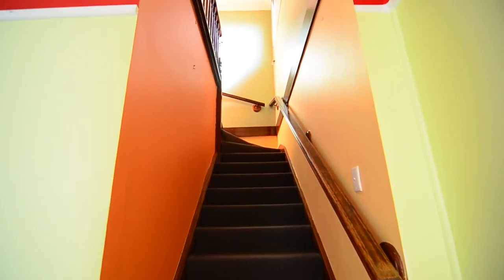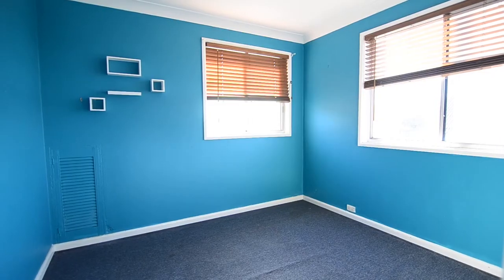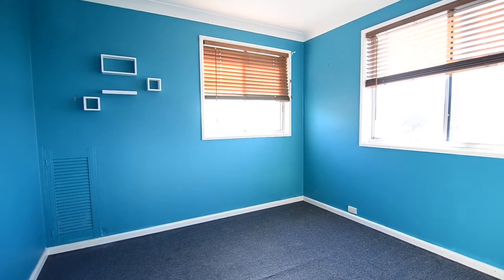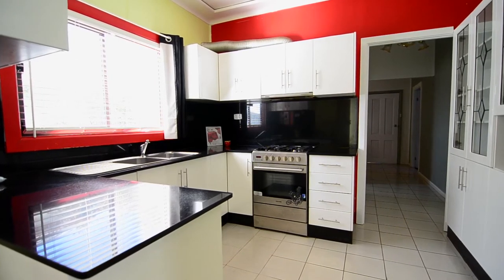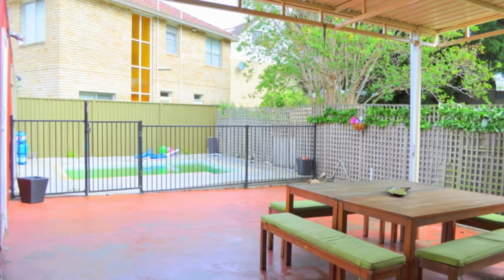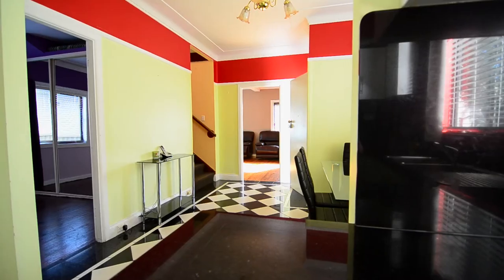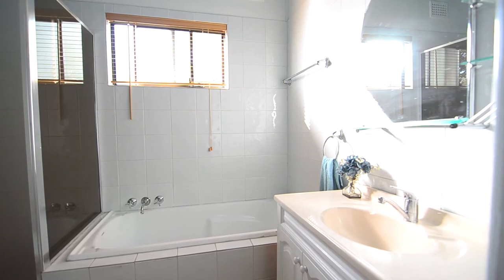Features of this lovely home include five sun-filled bedrooms, all with built-in wardrobes, a modern kitchen with Caesarstone benchtops, air conditioning throughout the home, an in-ground swimming pool with undercover alfresco entertainment area, and a lock-up garage with additional off-street parking.